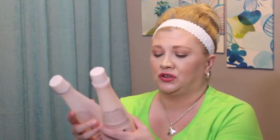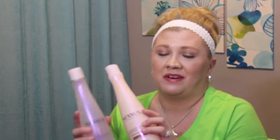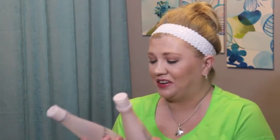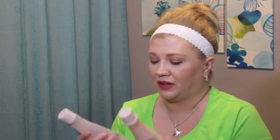Guys, looks like we are definitely making some progress in this bag. Some things that are in here that I really do want to mention are the Nexxus Color Assure shampoo and conditioners. I was sent these in my very first Vox box, and I was so excited. I had never gotten one before, and to get such a great product in my first one was super exciting. My hair, holy cow, it just loves this stuff.